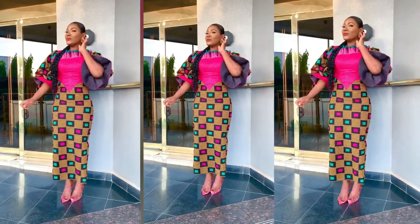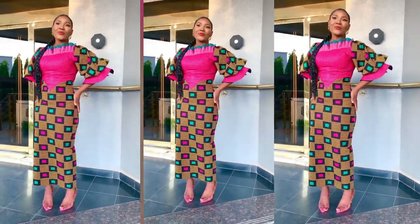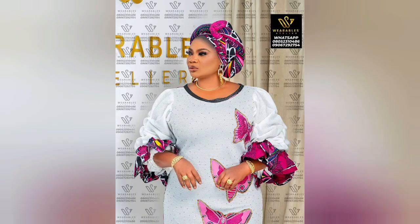Look at this beautiful Ankara style. The sleeve is very, very beautiful. The print itself is just so beautiful. Very simple print, but unique. This particular one, the sleeve, the shoulder, the combination of purple gele is just so beautiful. I love it. You can rock that gown to any kind of event.